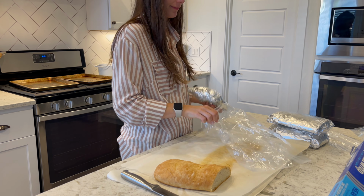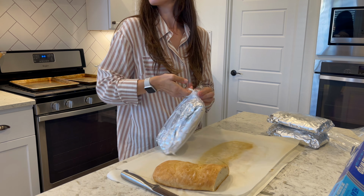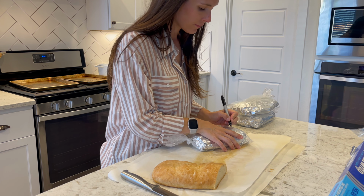Now I'm just putting it into bread bags. I love these. I got a huge bunch of them from Amazon. That's not the right word, but I got a bunch of them on Amazon for a really affordable price. I will link them. They are really handy to have around.